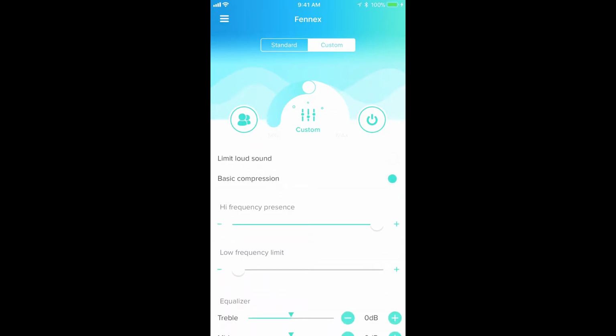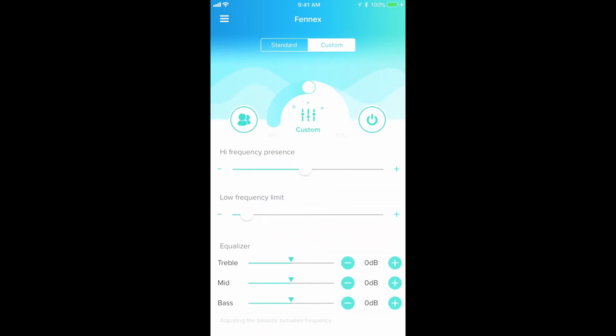Again, you can change the high frequencies to be less. You can put them in the middle. You can increase the low frequencies. And all of the changes I'm making should change the way this voice sounds. You can increase the treble, mid, and bass as well. So just press the plus button or the minus button. Increase the bass if you want. You can do all sorts of things.